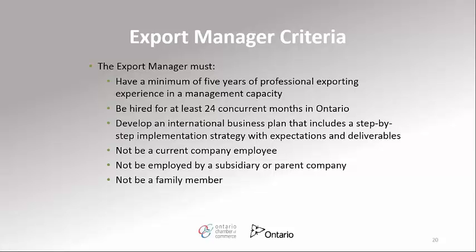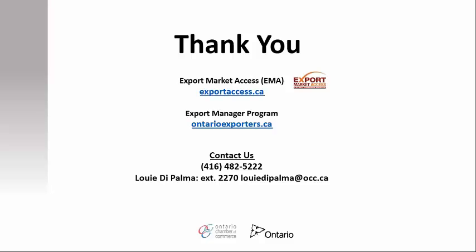The export hiring manager must have a minimum of 5 years professional exporting experience. All right? They must be hired. They must be Ontario-based. We get a lot of questions saying, I want to export to India. Can I hire someone in India as my export manager? The answer is no. They have to develop an international business plan. So you need to provide us proof that not only your company, but also this individual knows what they're doing. They cannot be a current employee. No matter how great you think a current employee would be in this position, we want to see that's a new hire. Again, we want to be seen to be creating jobs in Ontario. They cannot be employed by a subsidiary company, and obviously, hopefully this is obvious to everyone, they can't be a family member.